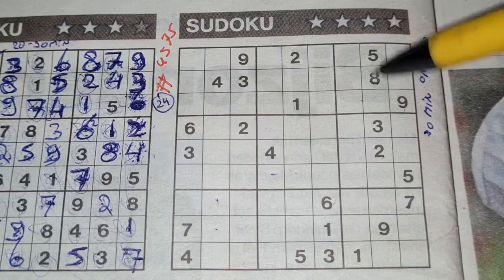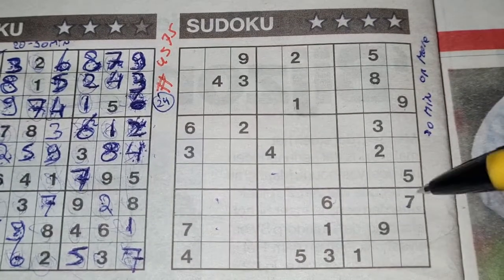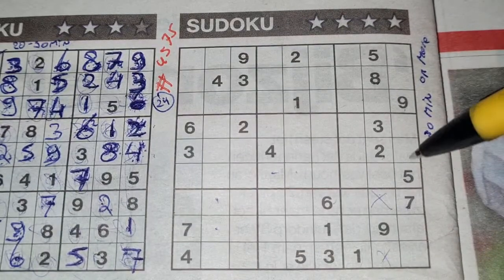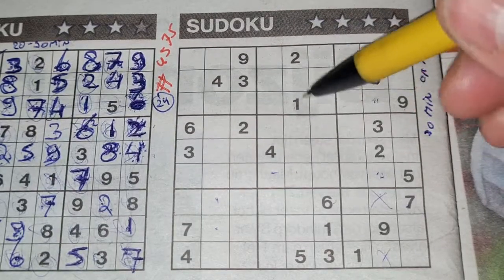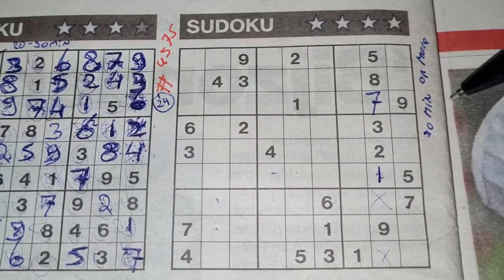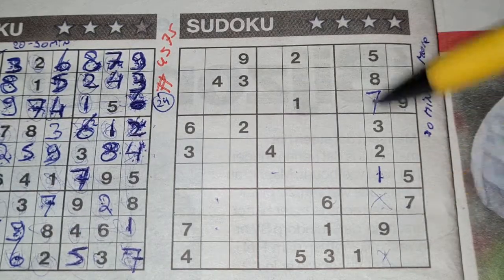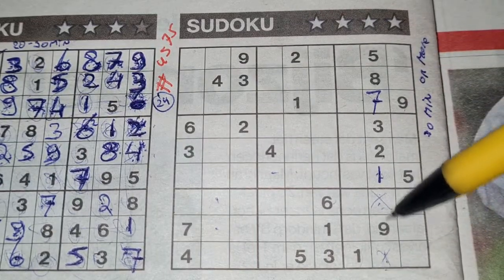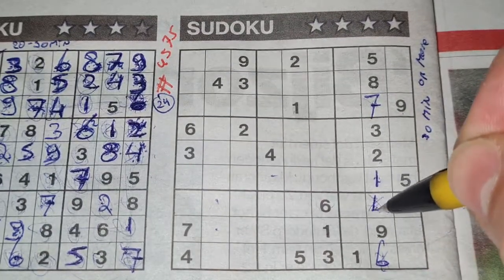Oh wait. This column has 4 missing numbers. 2 of those missing numbers are the 1 and the 7. We have a 1 and a 7 in this big square, so no 1 and 7 in these two boxes. The 1 and 7 go in those two boxes as a pair. We have a 1 there, no 1 there, so the 1 should be here and the 7 goes there. Alright, 2 numbers left now in this column, a 4 and a 6. We have a 6 there, no 6 there, so the 6 should be here, and a 4 goes there.